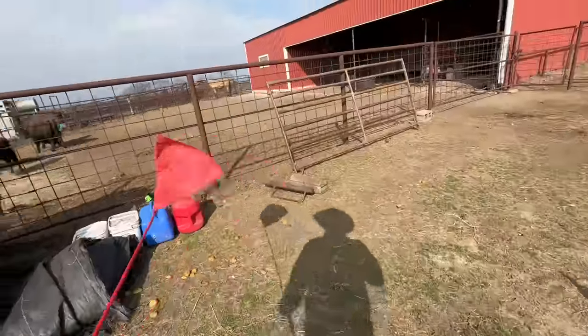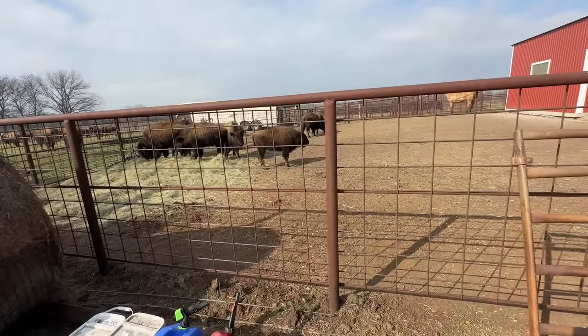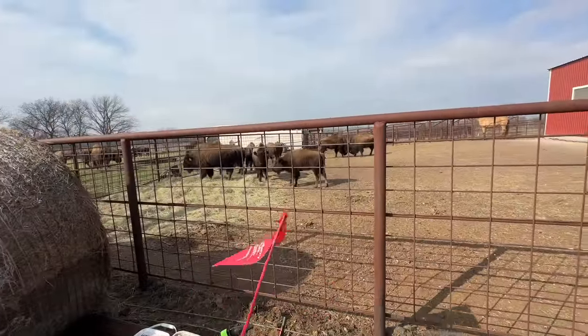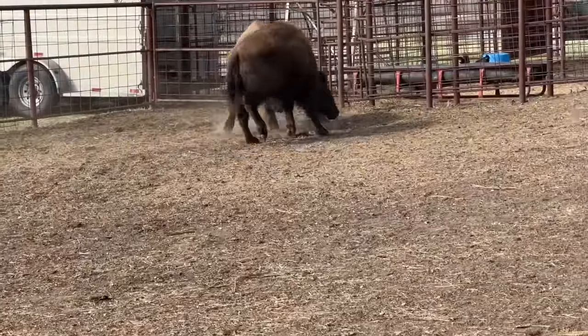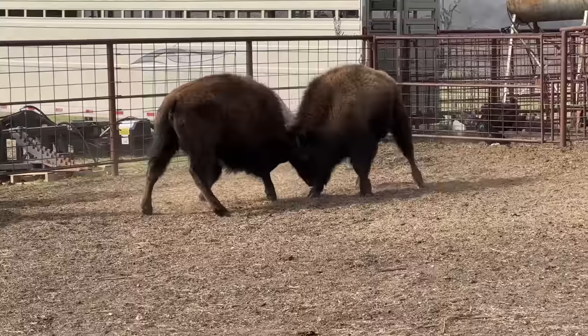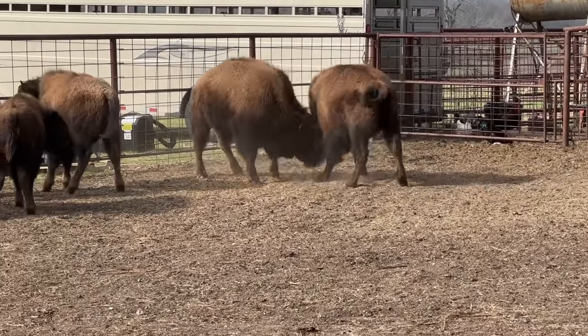Actually, you know what? This little calf here needs to go back out. He's just not very big. He was a super late born calf. I think I need to let him go back out with mama. That's why he wanted in here. He wanted to fight. Heifer versus bull calf. That's what they wanted.